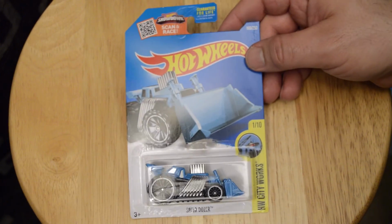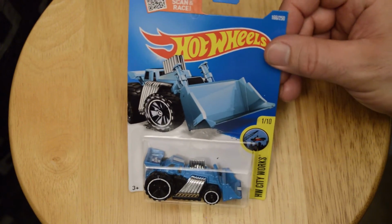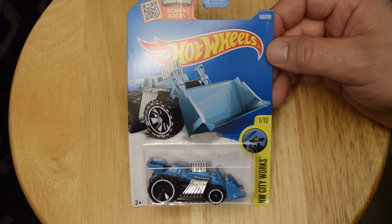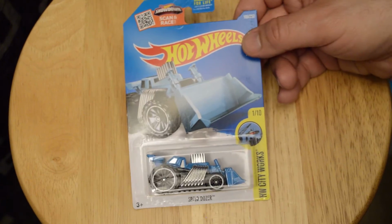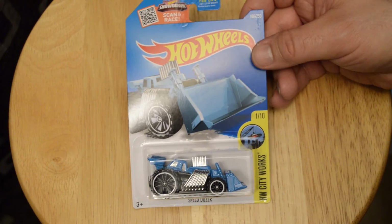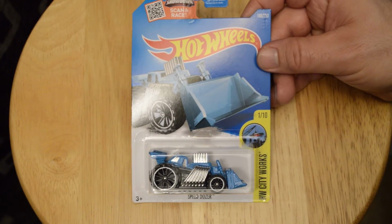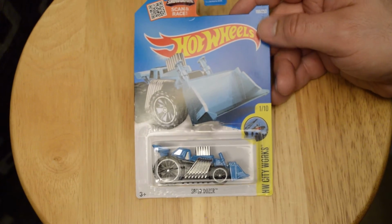and one last individual, the Speed Dozer. Now, the biggest reason I bought this was because it reminded me of the Dozer from Carmageddon. Long time ago, I used to play this game on my Mac, the first generation of Carmageddon. I really, really, really enjoyed that game.